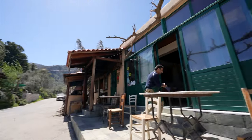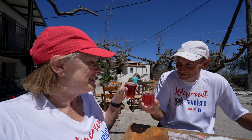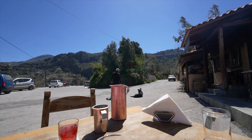It's just exciting, you know? I know. I mean, we've eaten at some great restaurants over the years, and I'm really excited to see what this is like, just authentic Cretan food. You want to taste it first? I want a toast. Cheers to Dunia Tavern. Local wine. I love this place. This is one of my favorite places on our trip so far, right here, right now.